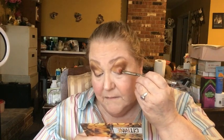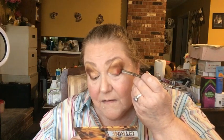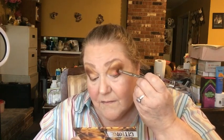and I'm just going to put this on the outer half of the mobile lid, and I'm going to take it up into the crease area where that brown meets the crease. This is such a pretty shade. I love a good, like a reddish brown copper penny kind of a color.